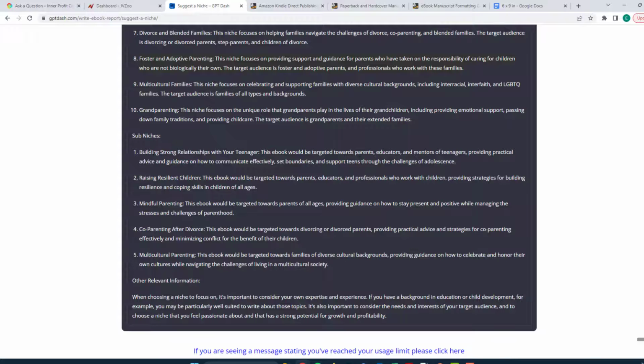Some sub niches. We've got building strong relationships with your teenager. This one I think is a good niche. That's a very important niche because so many parents have a hard time with that. I have several teenagers. I've had a couple that are now beyond the teenage age, some that are still younger than the teenage age, and some that are still teenagers, but always tricky as a parent. Okay, resilient parent, children, co-parenting, multicultural parenting.